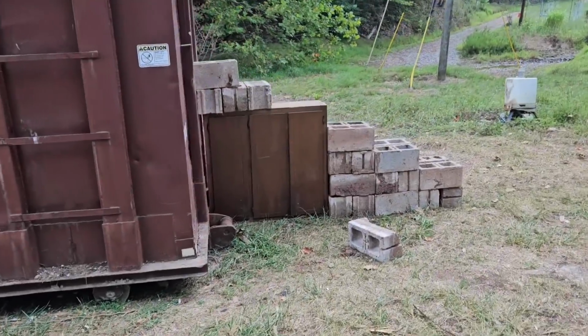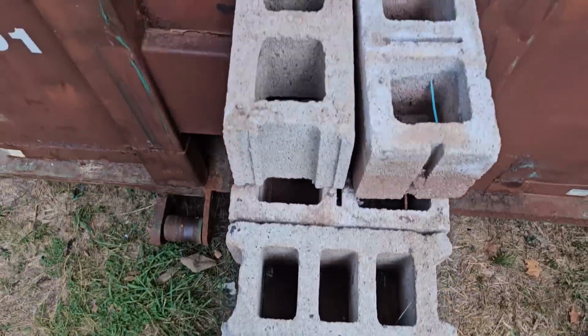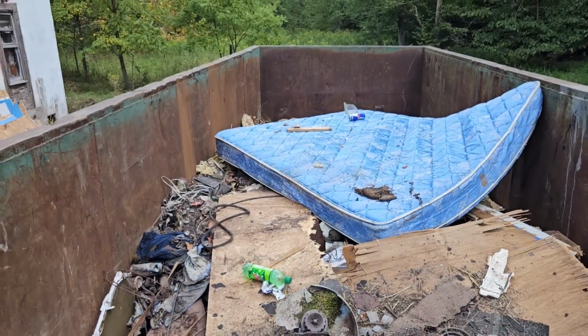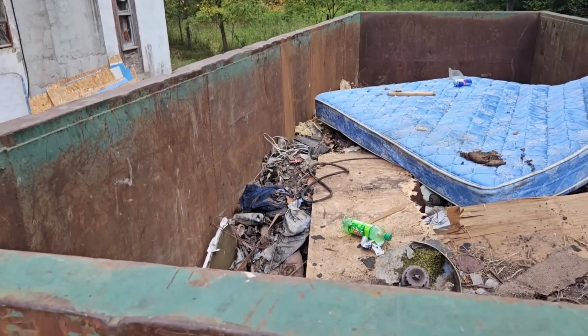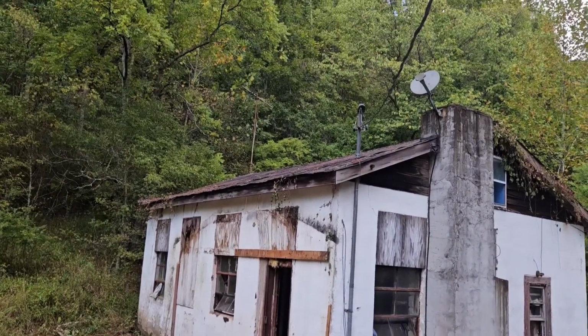A really, really sweet staircase. All right, maybe a semi-sweet staircase. No, it's sweet, who am I kidding? 40-yard dumpster, probably has 30 yards of material in it. But I'm thinking more about the outside and more about the roof of this place.